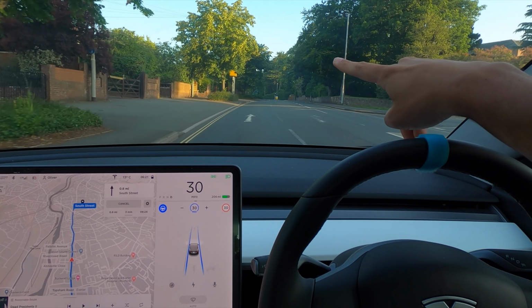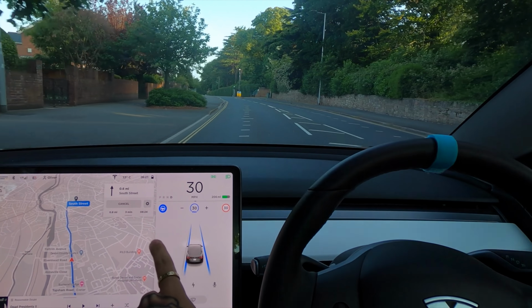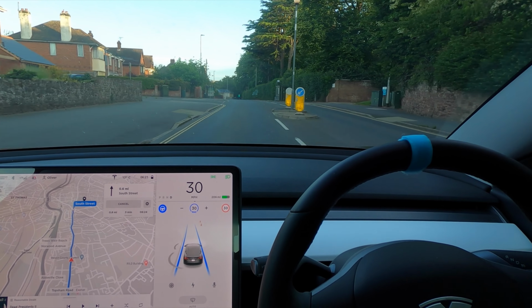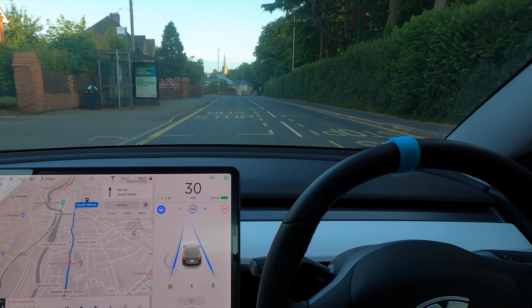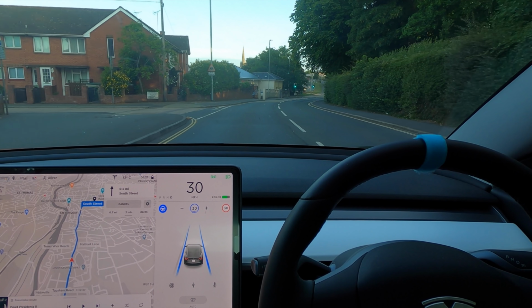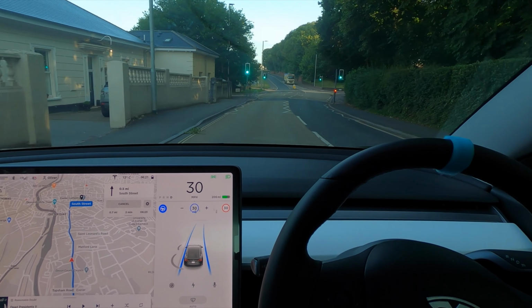It'd be nice as well if it showed us speed cameras. Maybe when you went past a speed camera, it could put like a whoop whoop, I don't know, a little warning up or something, like Waze does. That'd be quite nice to have. But I've got to say, what a flawless and easy morning drive. It is 6:20 a.m. on Monday morning, so no one's really on the road.